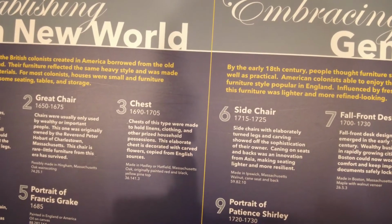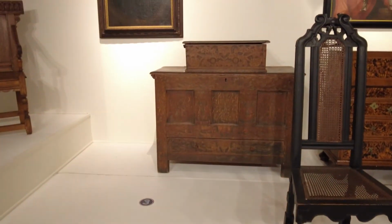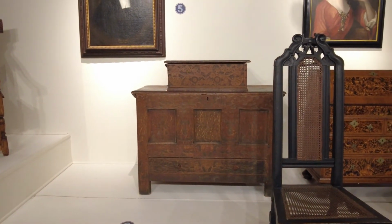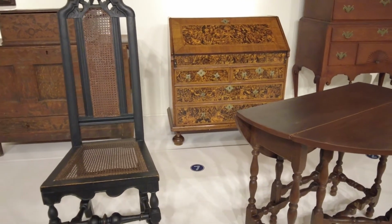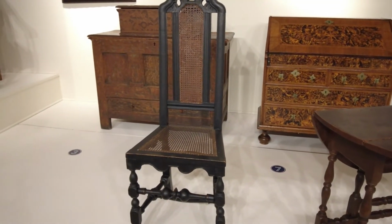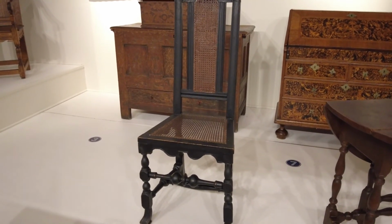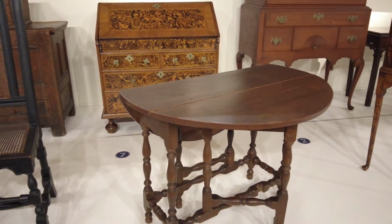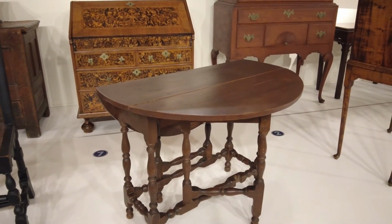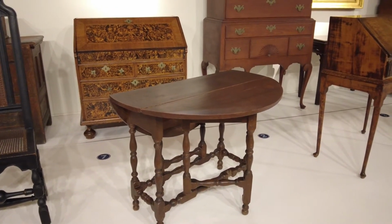Number 3 is a chest used between 1690 and 1705. That would be that one right back there. This side chair says it was used between 1715 and 1725. And this is a gate leg dining table used between 1730 and 1765.